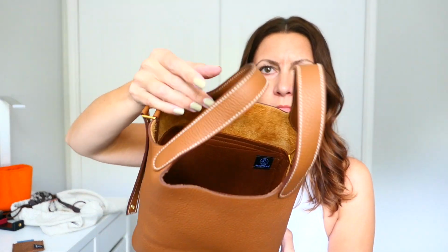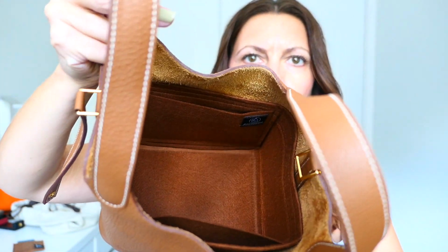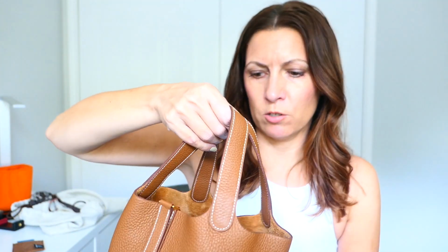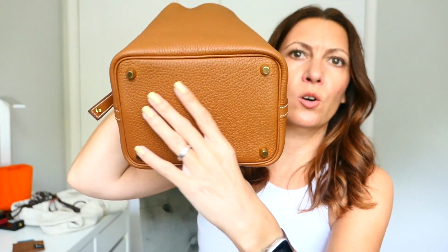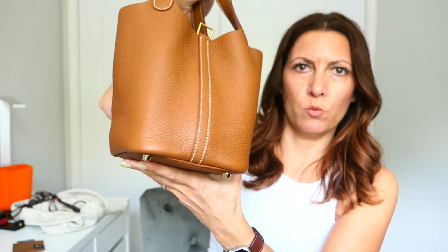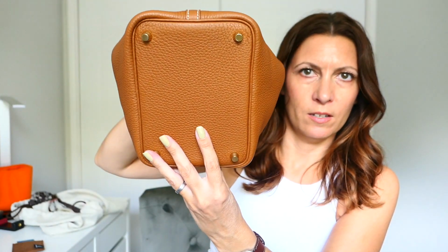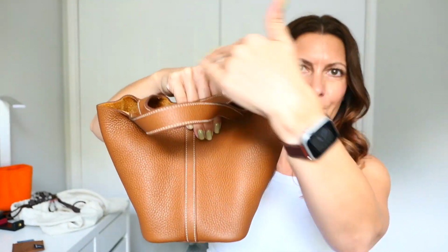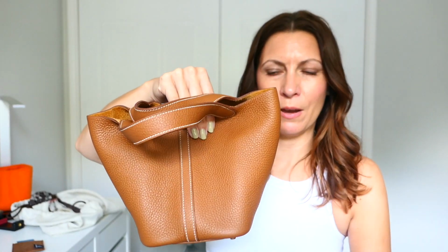And now look at that. It's not stretching the bag out at all. It's this thin because of how the Picotin goes, whereby it's longer that way than it's wide, but then you wear it and it folds out. Do you see what I mean? So it kind of almost goes long and then long. It's almost long at the bottom that way, but you've got the extra width that way at the top.